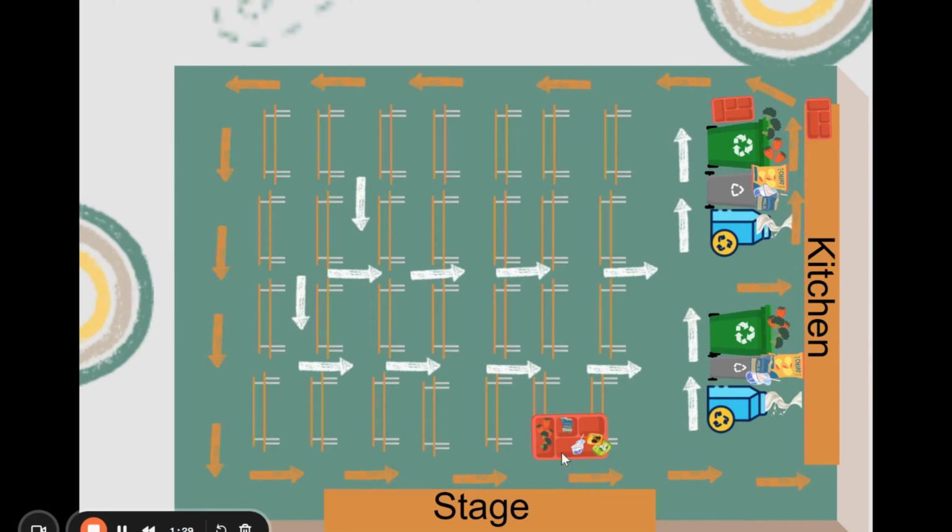So remember to separate your garbage to make it go a lot faster. Put your food items here, put your milk here ready to pour out, and then put your stuff that will go in the garbage here.